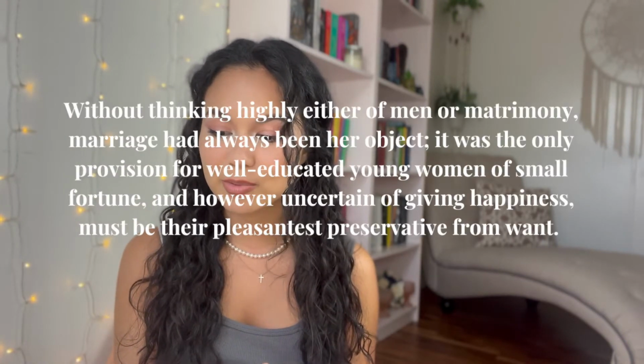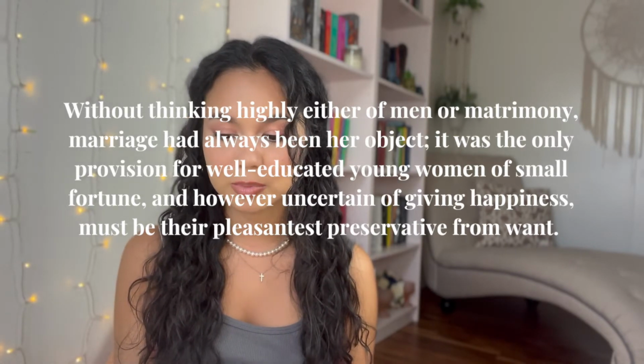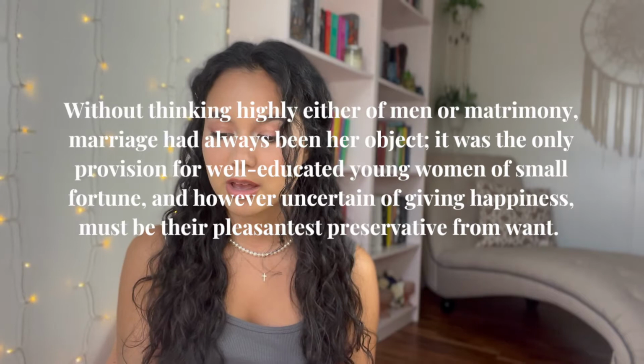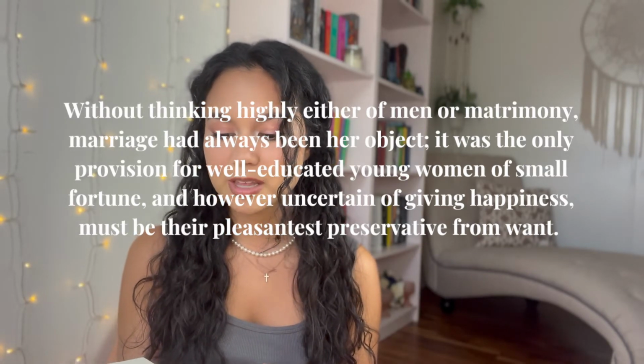there's an excerpt here when you start the book from Pride and Prejudice that I tabbed, and it says, "Without thinking highly either of men or of matrimony, marriage has always been her object. It was the only honorable provision for a well-educated young woman of small fortune, and however uncertain of giving happiness, must be their pleasantest preservative from want." Which to me basically means that no woman really has a choice or cares too much about getting ready for marriage. It's just something that they're taught to do.